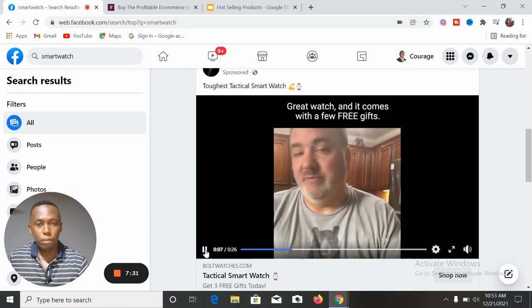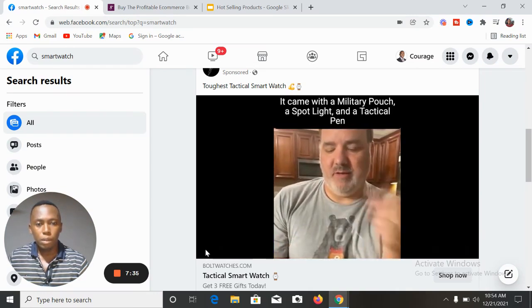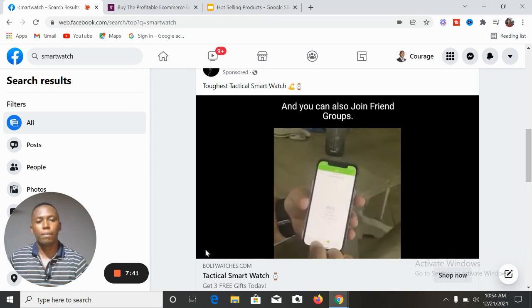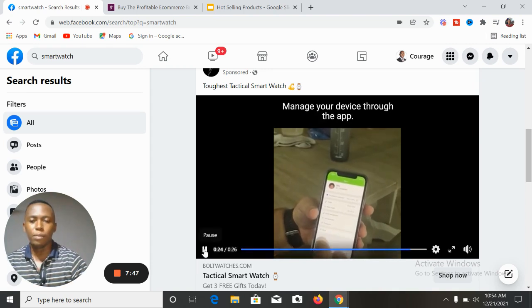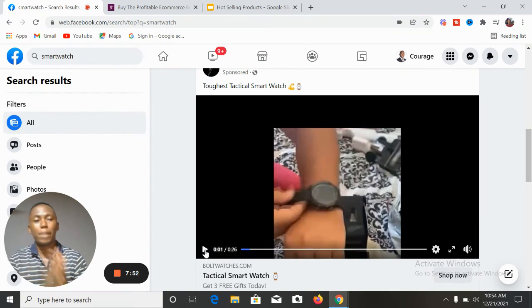Great watch, and it comes with a few free gifts. It came with a military pouch, a spotlight, and a tactical pen. It does track your sleep if you wear your watch during the night, and you can also join friend groups. You do have targets you can set up, and you can manage your device through the app. So you can manage this smartwatch through the app.